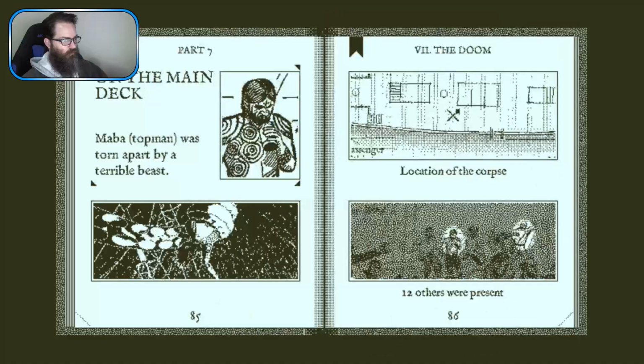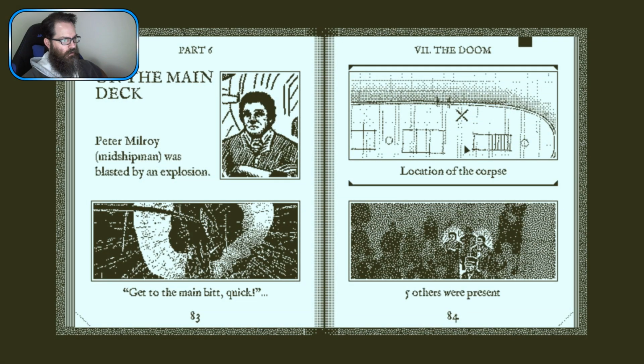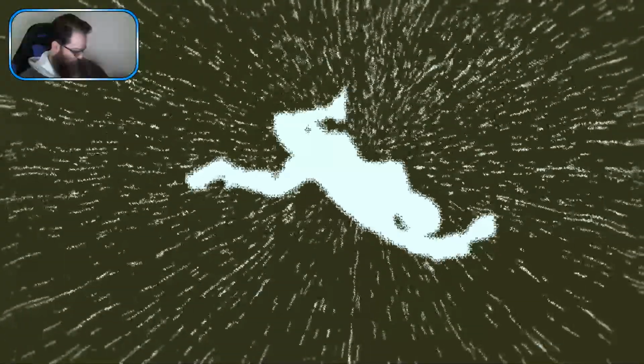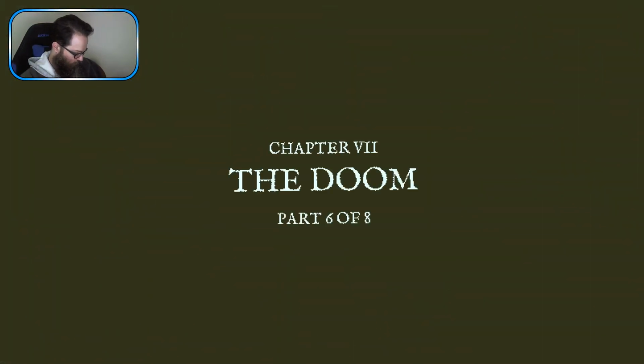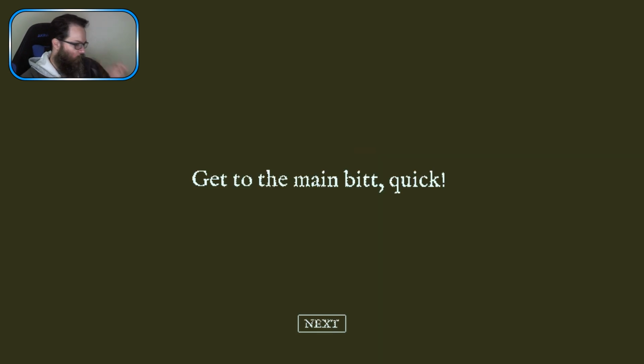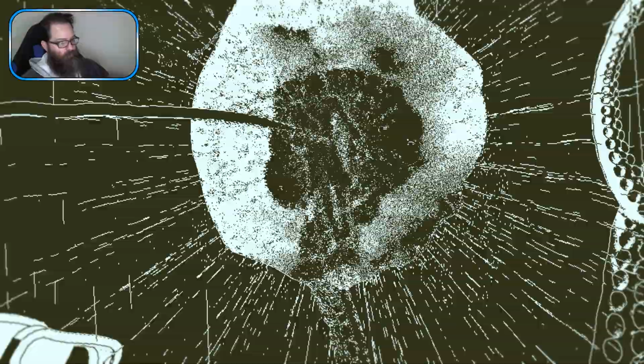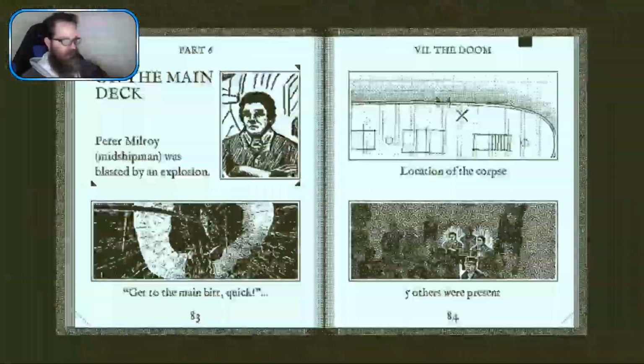So back one scene from here is that guy, which I believe is this corpse here. So we should be able to just go back one. Yeah, okay. It's a huge cracking noise. Mm-hmm. Get to the main bit, quick! So they're screaming, hold on. I wouldn't be surprised if some people didn't hold on. That's when the dude gets blown up, sorry, exploded.